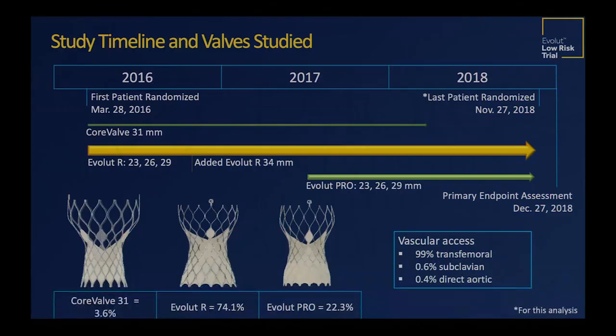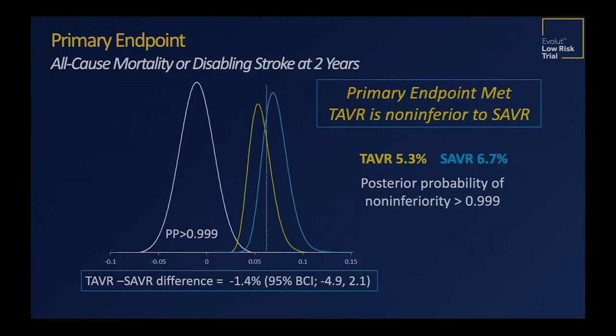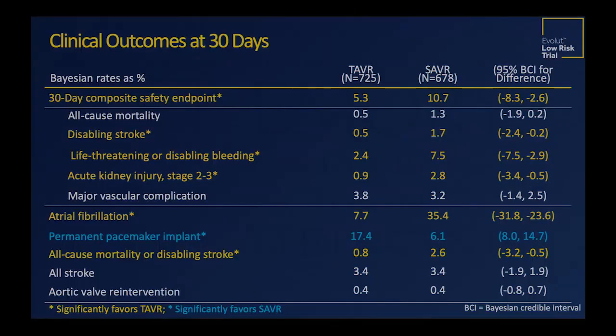In terms of Medtronic's trial, this trial similarly looked at low-risk patients, an STS risk of 3 or lower. 3 different generations of valves were included. 99% were done transfemorally. Again, the average age, 74 years. However, they did show non-inferiority to surgical aortic valve replacement, meeting all endpoints for mortality, stroke, and they did, however, find a 17.4% pacemaker rate, which again causes me to pause in low-risk patients.